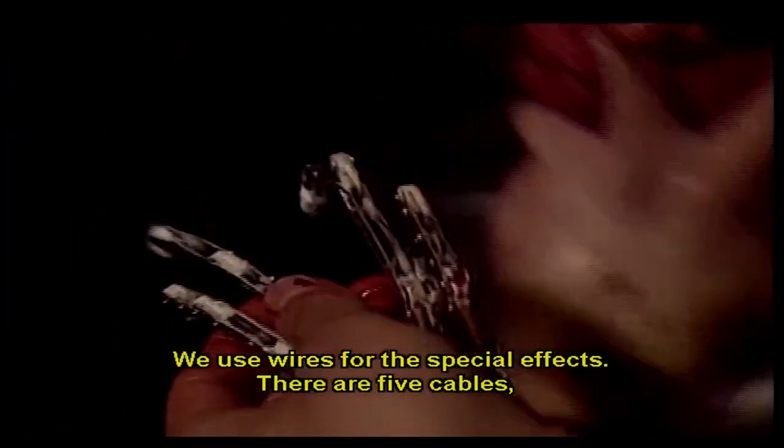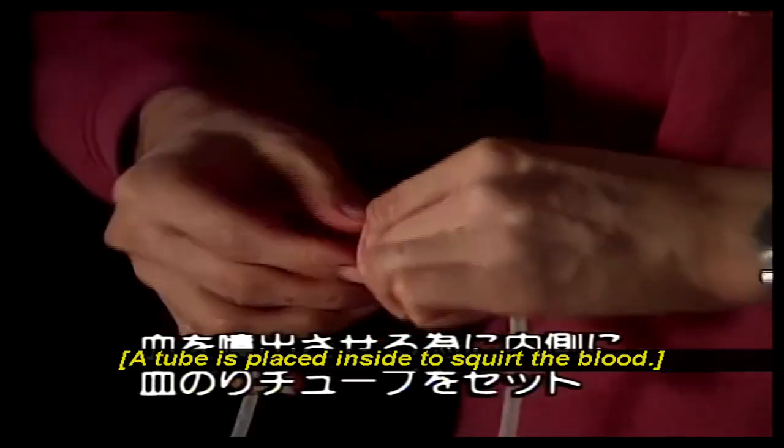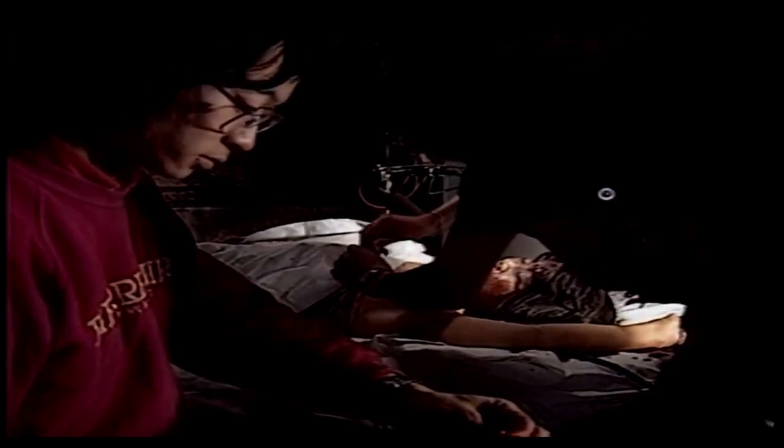Sadly, we cannot show the footage here though, as even though it is fake and movie magic, the video would be limited and age restricted to who could see it, as it is so extreme. So what I have done, I have left links below for you if you would like to watch the full featurette and even the short film here on YouTube, but as I said, they are age restricted.